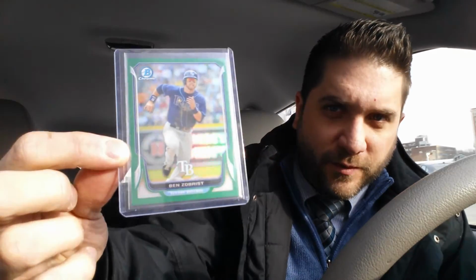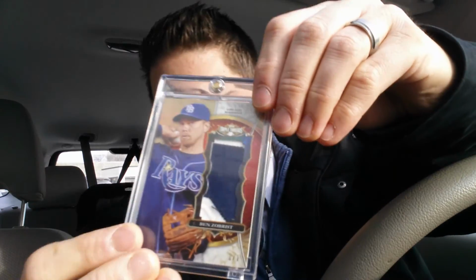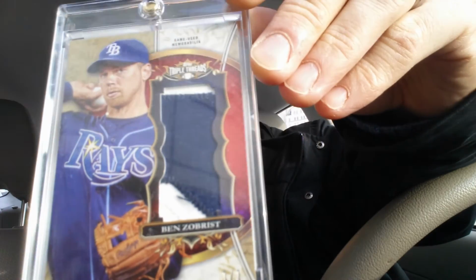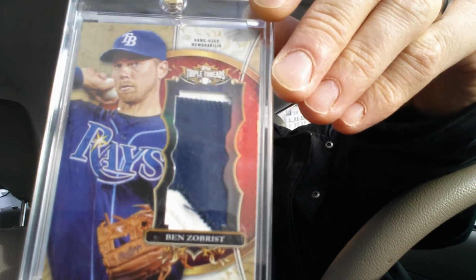And for the PC, here's a Ben Zobrist green refractor. Did not have that yet. And I was going to take it out of the magnetic, but I'm not even doing that. I don't want to touch this card too much. Probably drop it. Here's the 101. It's a patch. There's the 101 down at the bottom there. Pretty nice big patch. Cool card, man.